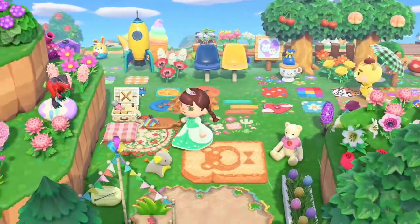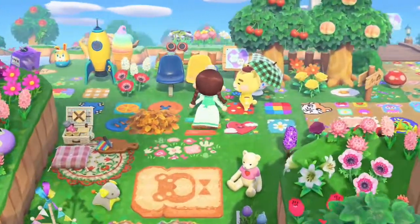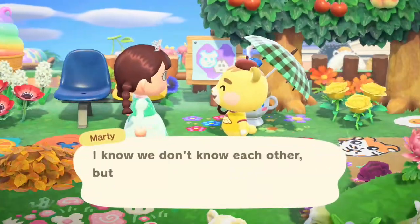Oh my gosh, look, the T-Rex on top of the egg is adorable. Okay, first of all, we might as well say hi to Marty real quick.